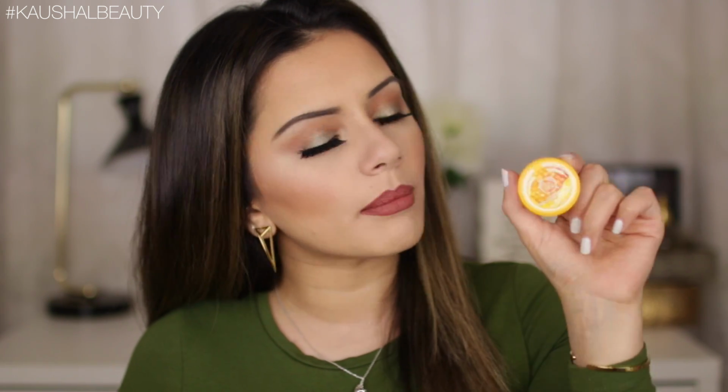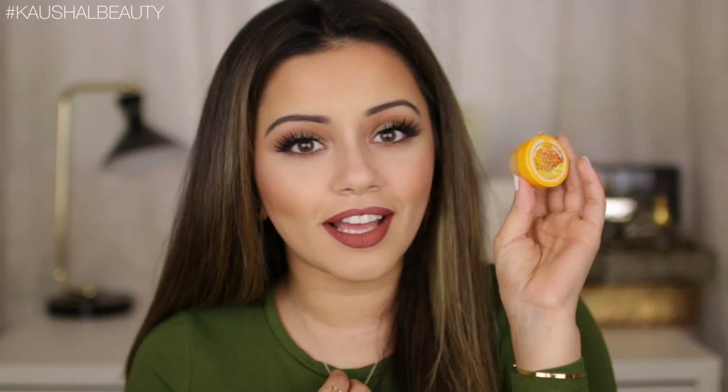Yeah, it's the lip balm and it's in the honey scent. And basically, when I was younger, I used to go to Body Shop every other week with my mum. I'm talking about when I was 6 or 7, so this is a good 20 years ago. Wow, I feel really old. But yeah, I used to collect these.